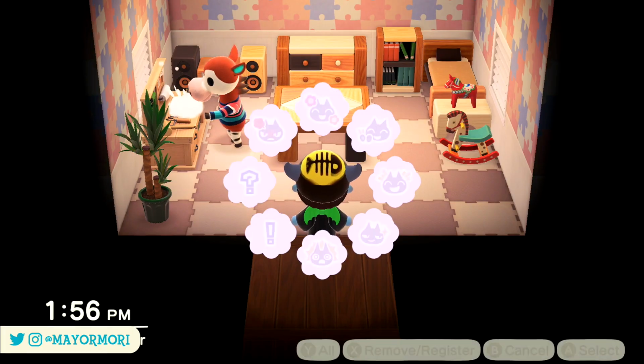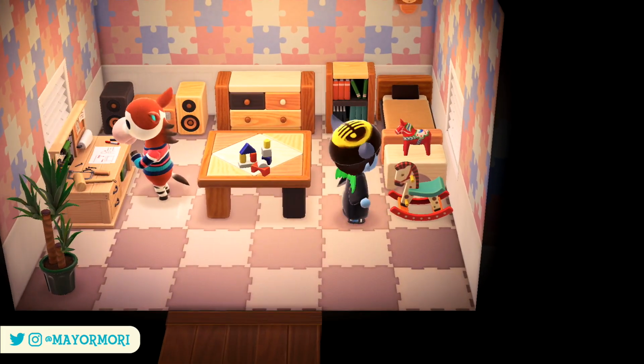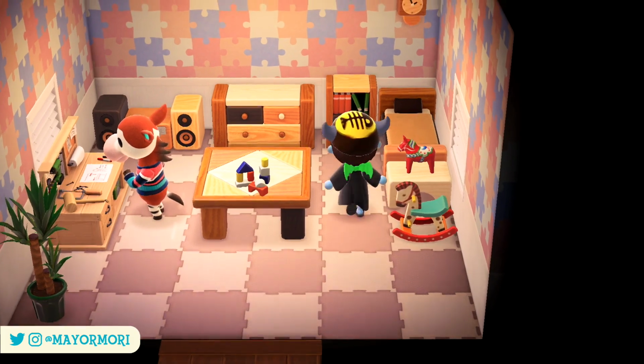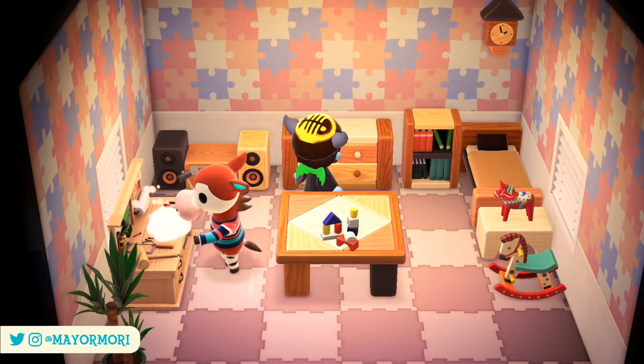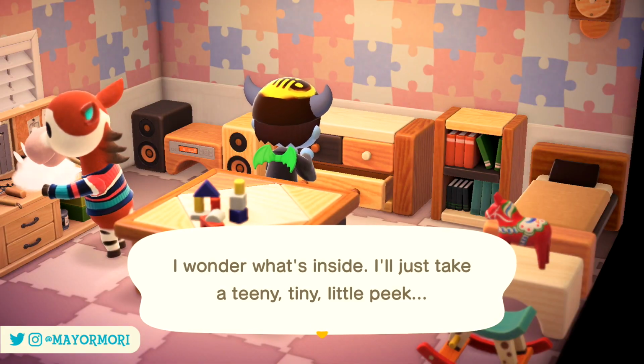Number 4. Villagers. Now, getting your hands on 2 or 3 pieces of candy a day is pretty awesome, but for those that either don't play every day or share islands or don't have the means of visiting other islands, don't worry, because you can still get additional candy from your villagers.